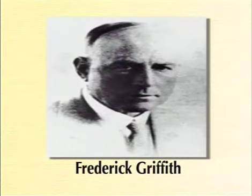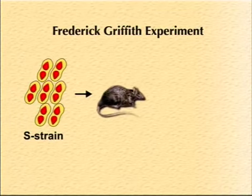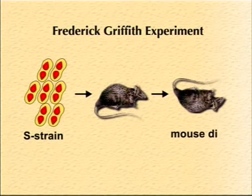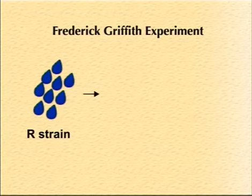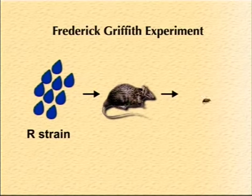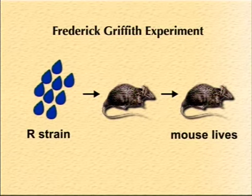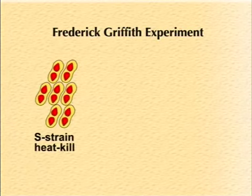So, the demonstration of bacterial transformation by Griffith was the result of a few consecutive steps. In the first experiment, when he injected mice with the S strain of this bacterium, the mouse died. Second, when he injected the mouse with the R strain, the mouse survived. The third thing, when the mouse was injected with the heat-killed S strain, the virulent strain, the mouse survived again.